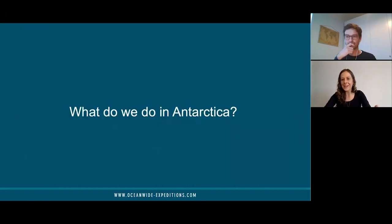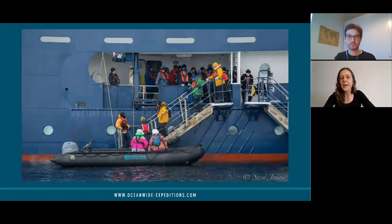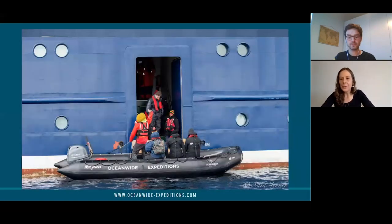What do we do here? Well, of course, the main aim is to try and get you off the ship as much as possible. So on the Plancius and the Ortelius, our two smaller motor ships, we tend to use these gangways, which are great for loading. And then in contrast, we have shell doors that we use mostly on the Hondius and most likely we'll be using on the Ansonius. And these are great for mobility. You almost just walk out into what these rubber boats, which we call Zodiacs.